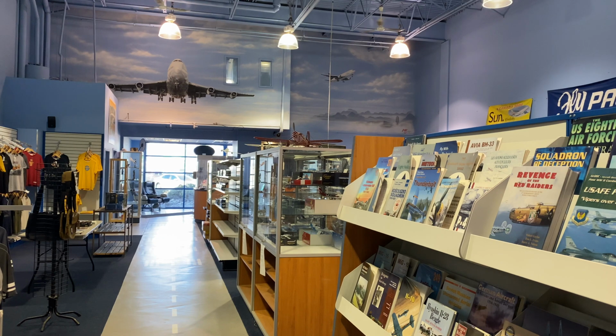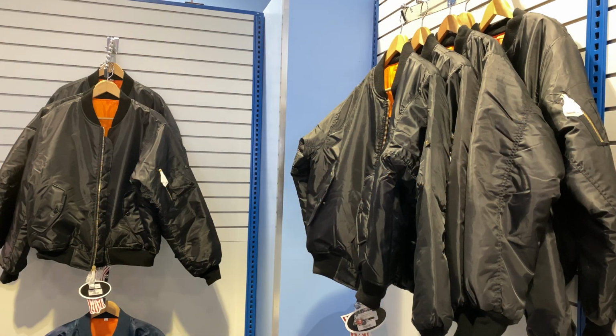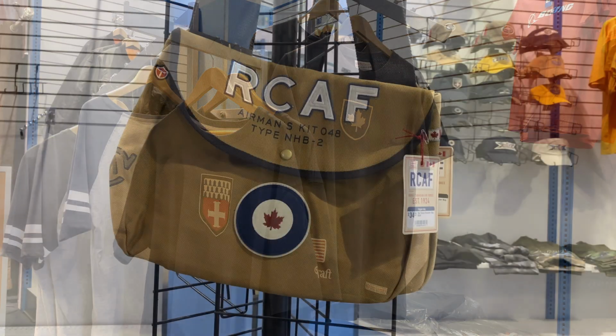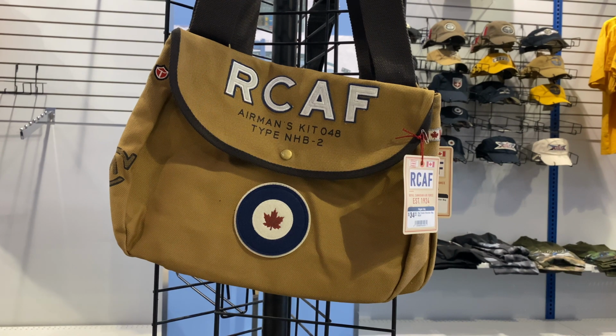Here you can see the inside store with the books to the right. There's a huge book section. It has beautiful murals on the wall in the front there as well. There's also a great selection of jackets, aviation jackets, but also other clothing as well. As you can see here, t-shirts with different specific aircraft makers and manufacturers, as well as a lot of Canadiana, as the store is in Richmond, BC, Canada.